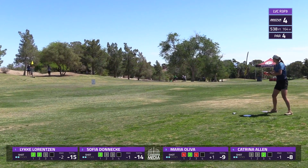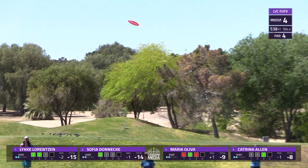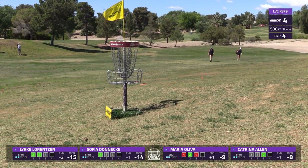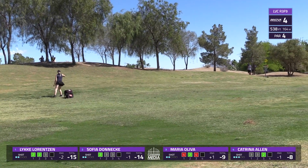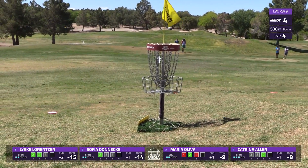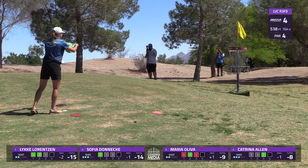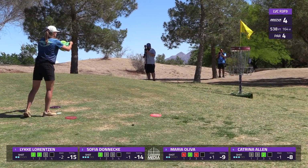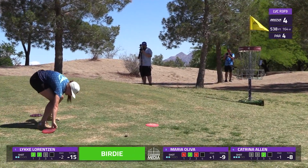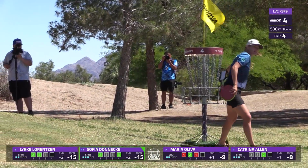Yep, nice upshot from Maria. Comes up a bit short, but still well inside the circle. And that one leaks out a little bit too for Sofia. Nobody really able to stick this one too close. Just inside the circle for Donnecke, and she is able to sneak that one in low left. Nice birdie to grab.